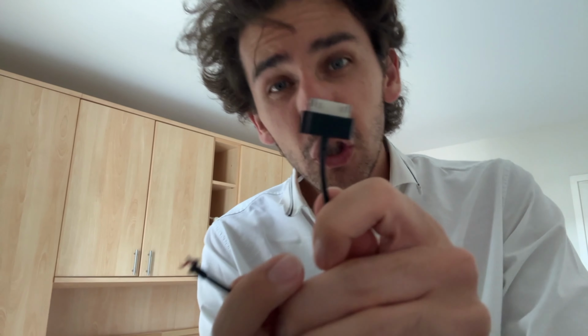Sure, I bought these universal charger adapters in 2012, and there's both the Lightning one, which wasn't even working and is not going to work anymore because I broke it, and the charger for the previous generation iPhones.